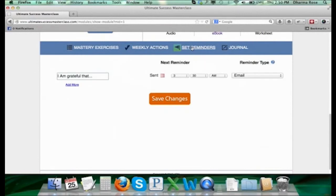We also have a set reminders feature. This is another really cool part of the program. In this particular feature, our members can come in. They can take from what they've learned in the video lesson that week and say, you know what, I really want to remind myself of this particular point I learned in the video lesson, or maybe it's an affirmation they want to send to themselves or a quote they want to send to themselves.